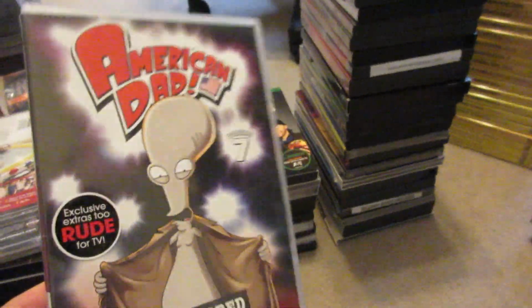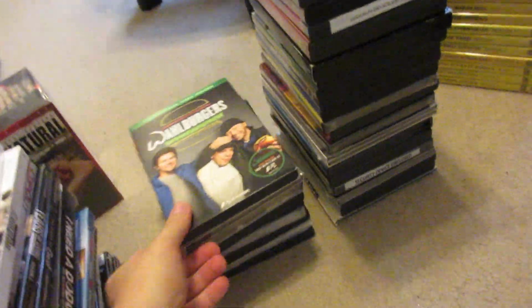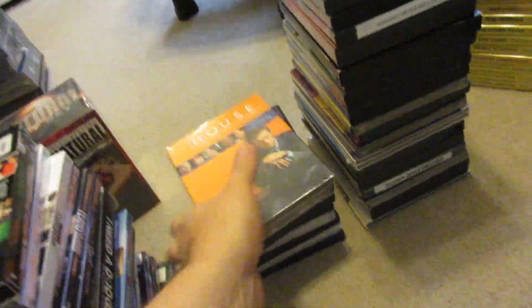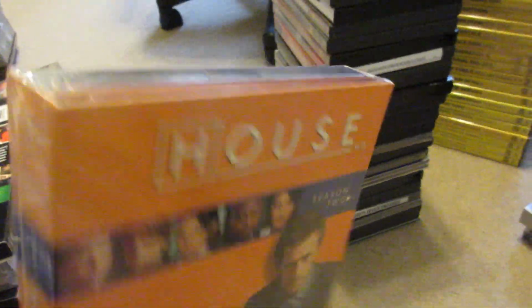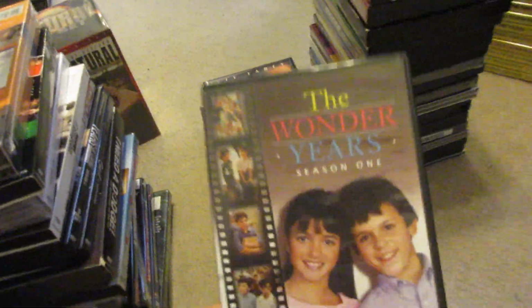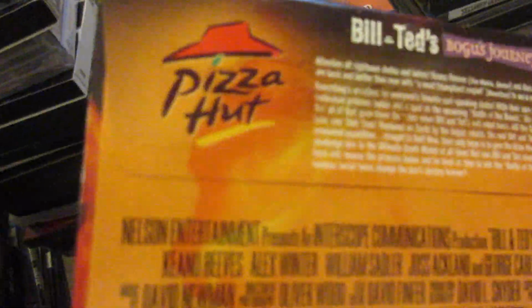American Dad, Volume 7, and this is a 3-disc set. The Wahlburgers, this is the complete first season, and it's a 2-disc set. House, Season 2, still sealed up. I'm not sure how many discs are in here, but there's a few discs in here. It feels heavy. The Wonder Years, Season 1, my all-time favorite TV show. We got in the sleeves, Zombies, A Living History, and this is from the History Channel. And then we've got, this was from Pizza Hut, and I never opened it, Bill and Ted's Bogus Journey.